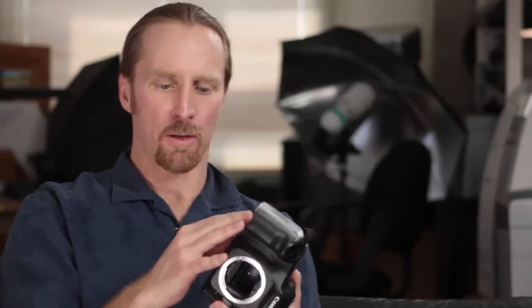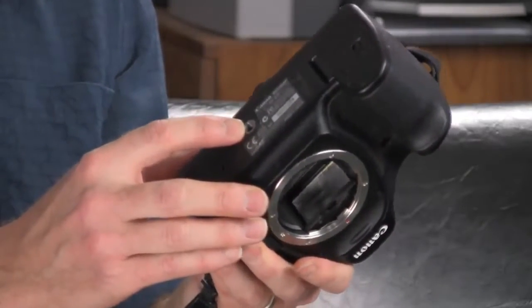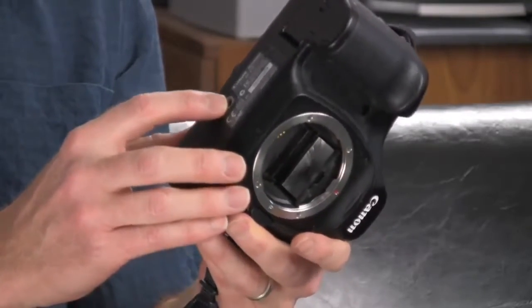And now going on to underneath the camera, and aside from the battery compartment, there's not a lot of features underneath the camera, usually just the tripod mount for attaching your camera to a tripod.